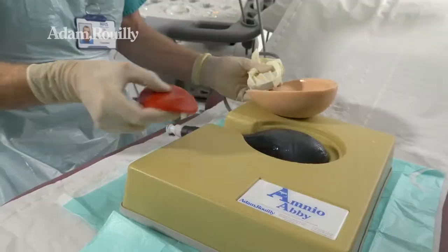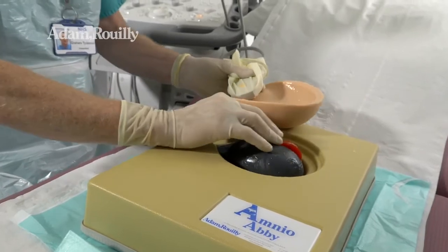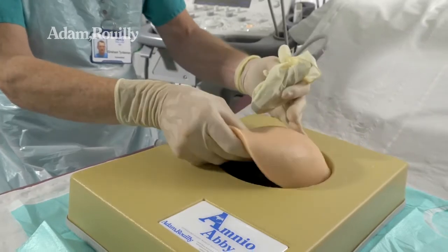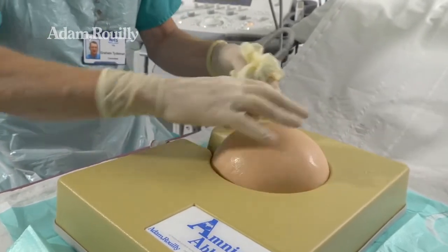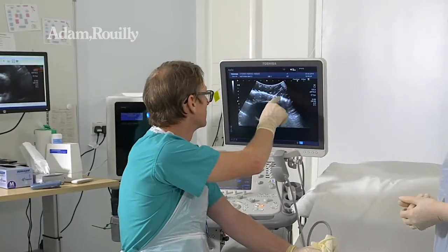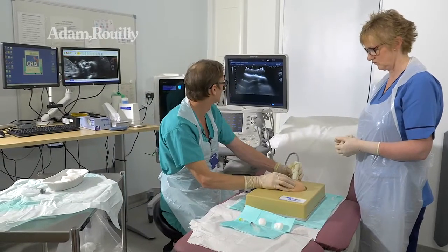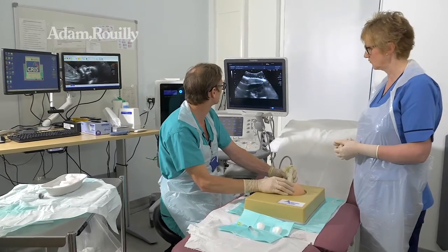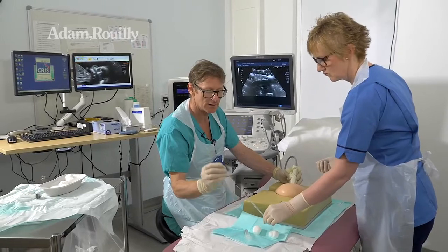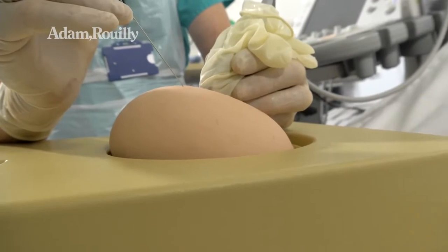Now, using AmnioAbbey, we're going to simulate a CVS, a chorionic villus sample procedure. Here's the placenta, which you can put in any position you like. Obviously, anterior ones are much easier than posterior ones, but for this purpose, I'm going to put it laterally, just to demonstrate. We're using a single abdominal layer. Again, you can make it more difficult by having more layers. And then on scan here, we can see that the abdominal wall is here and the placenta edge is there. So I'm just going to spend a moment getting the placenta in view, and now taking the needle. Thank you, Isabel. We're just going to approach it tangentially as you would.